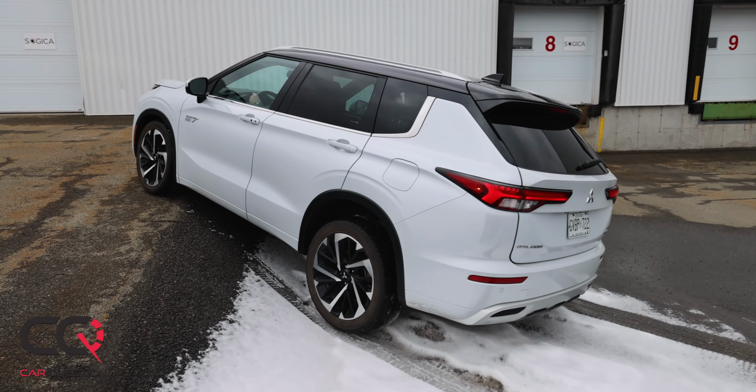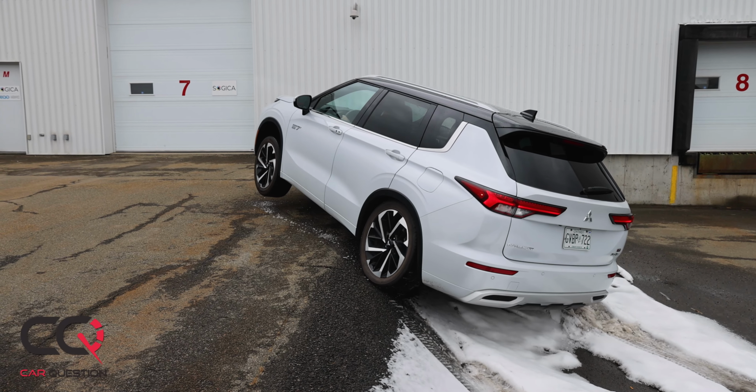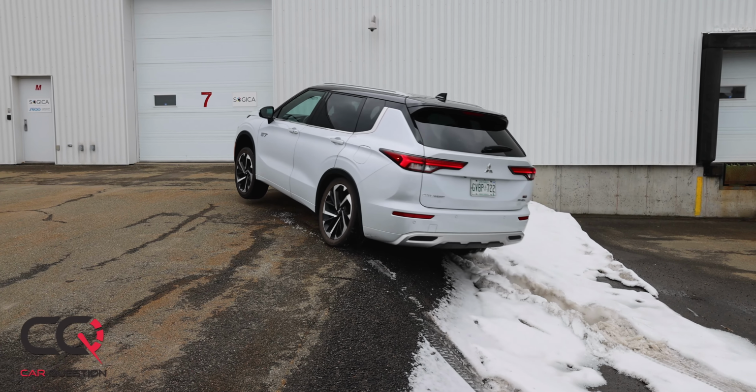But otherwise you can get out of a situation by rocking the vehicle, because the computer is going to give you a little bit of momentum as soon as you step on the accelerator.